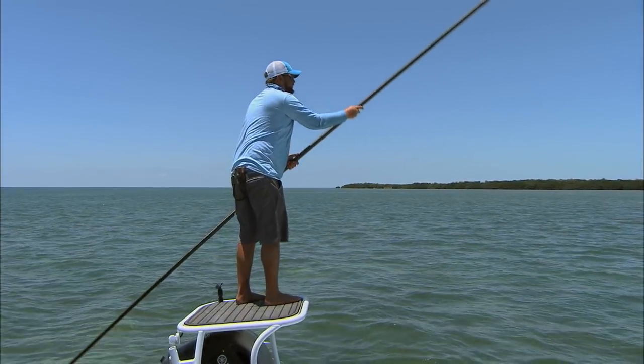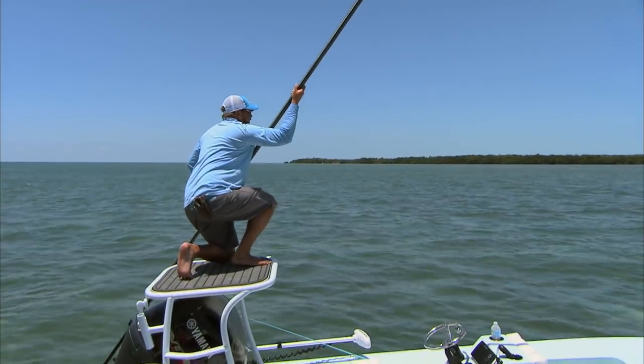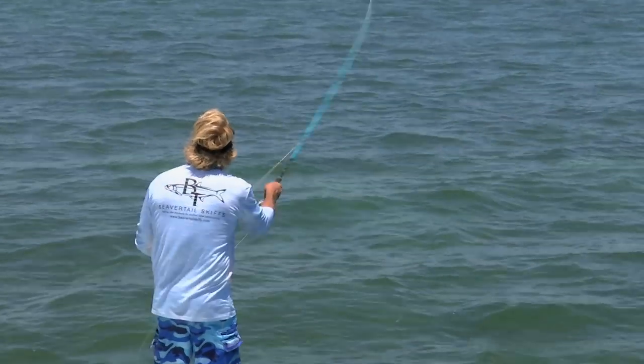All right, Blair, here's a group of fish out here at 11 o'clock. You see them coming? Yeah, I got them. All right, go ahead. 60 feet. All right, drop it on the next one.